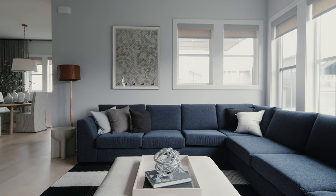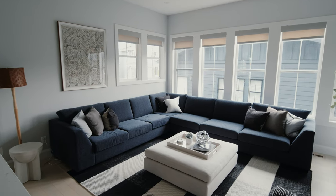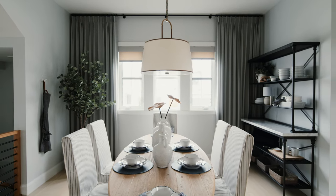We're here in the great room in the Homestead, and we have seven large windows here. Every window is triple pane, aluminum clad, with multiple options for colors on the exterior. And this home actually features 40 windows to bring in light into every single room.